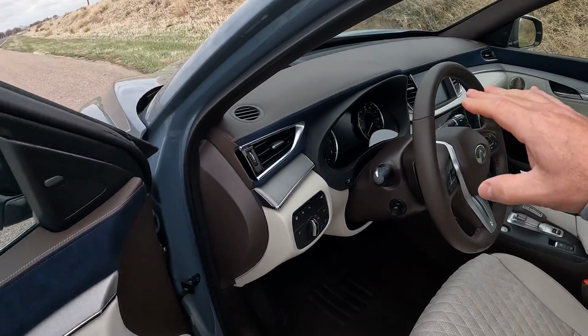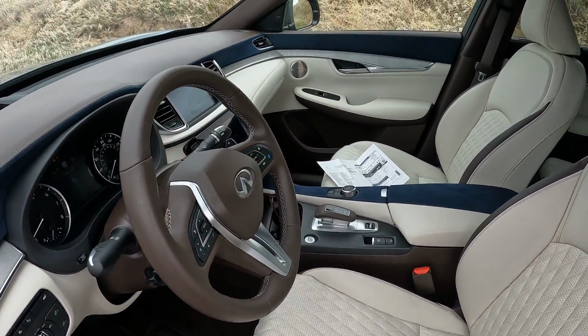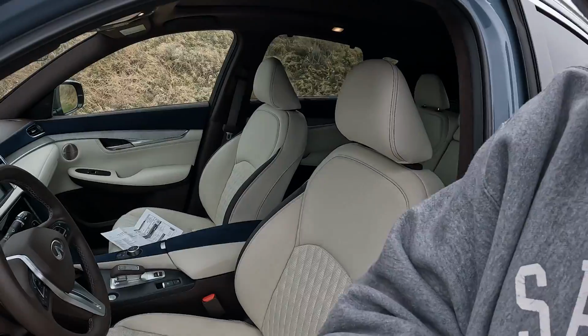They carried it through the cabin. They have lots of browns and the blues, and I think it looks really good. I think it really stands out when you're driving around, and I like it, gosh darn it. I like it a lot.